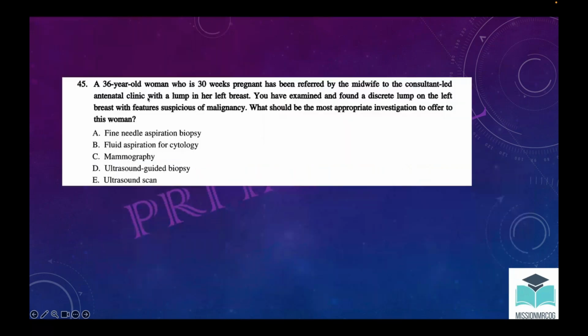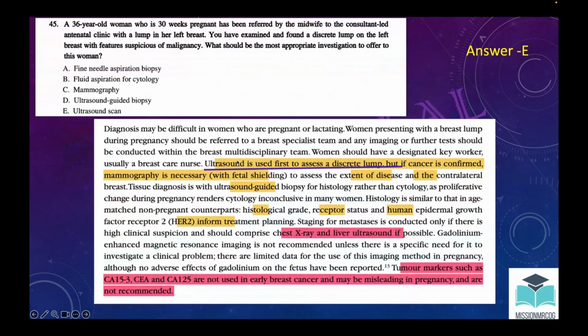A woman at 30 weeks is referred by the midwife to consultant-led care with a lump in the left breast. You examined and found a discrete lump on the left breast with features of malignancy. What is the investigation to be offered to this woman? Ultrasound scan, E. So USG is the first investigation to assess the discrete lump. Mammography will cause radiation. If mammography is necessary, it can be used with fetal shielding, but the investigation of choice and first line will be USG only.